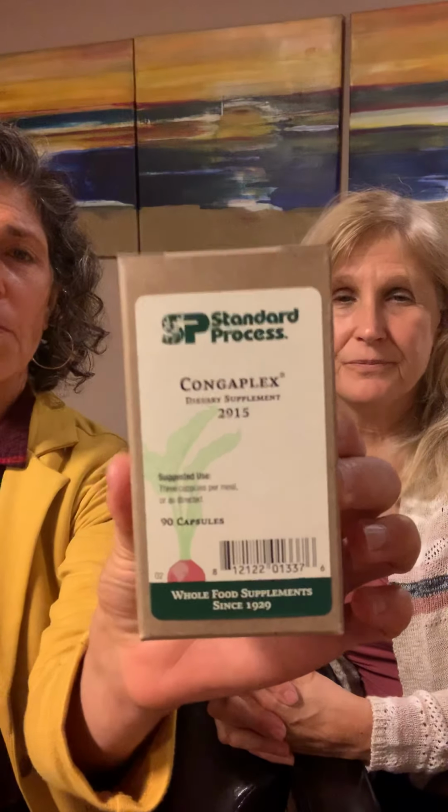And then last, I wanted to just show you, this is the Conjuplex product I was talking about. It's backwards, but this thing is a game changer. I don't ever run out of Conjuplex, and it's the first thing, that and On Guard. Those are my two favorite supplements for boosting immune system, or if you start to feel run down.